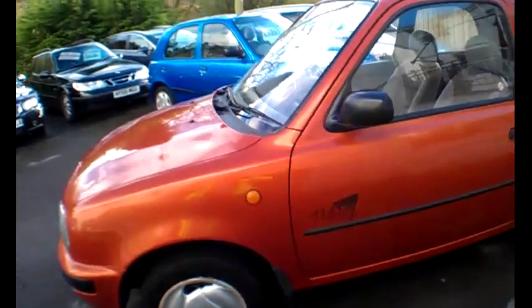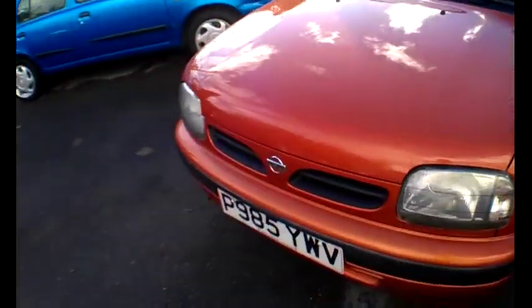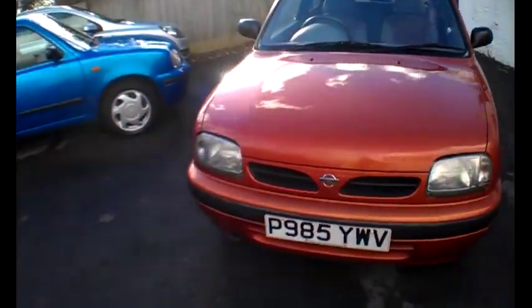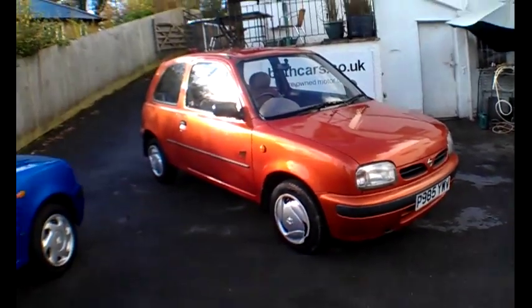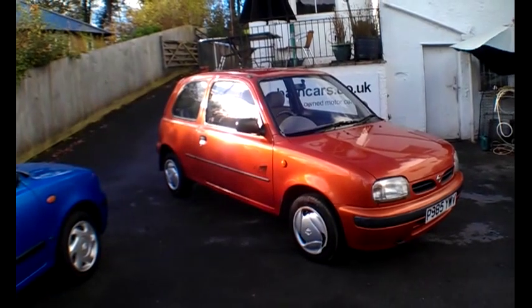Hello and good morning car buyers, I'm Neil, and today's car is the P-Reg 3-door Nissan Micra 1 litre automatic. It's the Vibe model and finished in this rather attractive metallic orange.